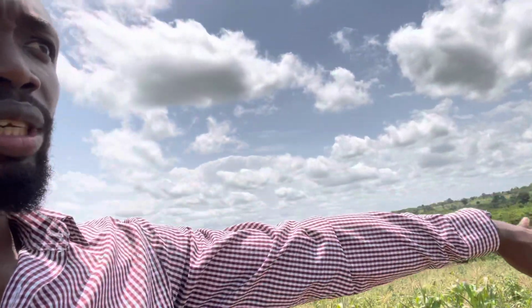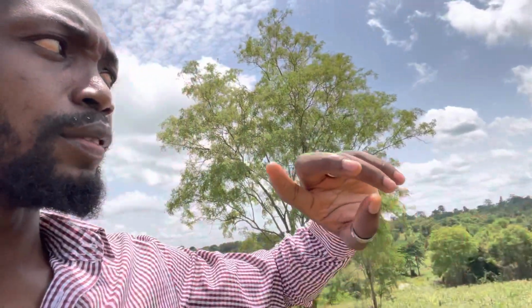So this is not the only one. If you drive another 15 minutes away from here, we have another 30 acres that is also all maize. I just came from there this morning, but we're going to try our best and store as much of this maize as we can, so that we don't run into the issues that we are facing now. Last year we didn't have enough. I think we had a little over 100 bags, and we were able to feed the birds with it.